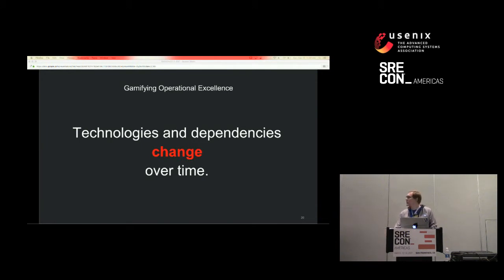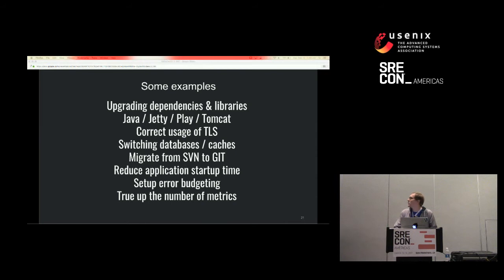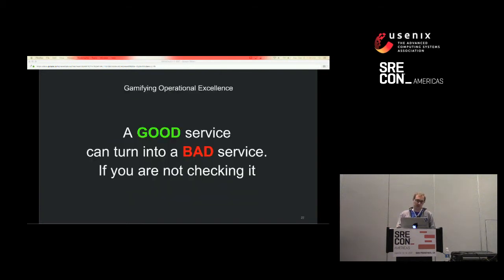This is mostly because technologies and dependencies change a lot over time. So we use a lot of dependencies, they have bugs, we need to update them. Quick example here is just some of the things I've needed to change since working at LinkedIn. So we're talking about upgrading core libraries, Jetty, Java, Play, making sure that TLS is configured correctly, changing over databases, changing over code repositories, fixing up startup times, a host of things we'll always be changing.